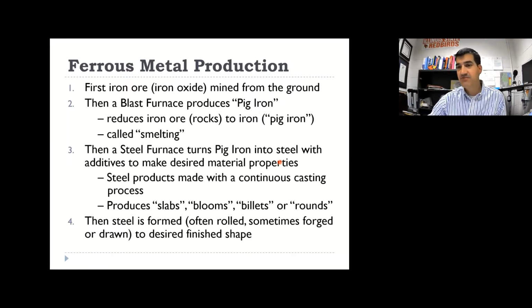But it doesn't have to be rolled. It could be forged, which basically means you hit it with a hammer, and that hammer has the right shape that you want, kind of like a mold. So you're hitting it with a mold. That's called a forge, sometimes also called a drop forge. You're hitting it with a lot of force. Or you can draw it, which basically means pulling it through a mold. You pull it through a mold to get your desired finished shape.